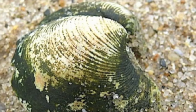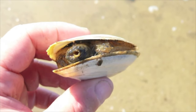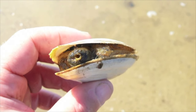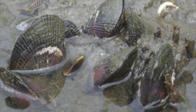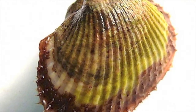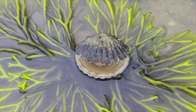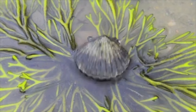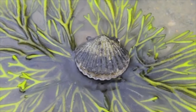Some other kinds of bivalves include clams. A soft-shelled clam is also a bivalve. These animals here are called mussels. A razor clam is another kind of bivalve. And an angel wing clam is also a bivalve. So, my friends, there are many kinds of bivalves. All you have to do to remember is that all bivalves have two shells.